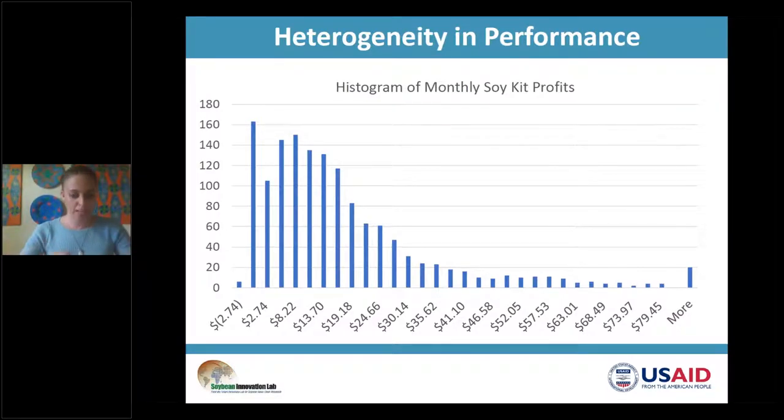So what we can see from this is, although we're now seeing average profits of over $20 a month, it's a bit of a skewed distribution. Most of our entrepreneurs are clustered under profits of $20 a month. And then we have some entrepreneurs who are earning extremely high profits of $70, $80 or more in a single month.